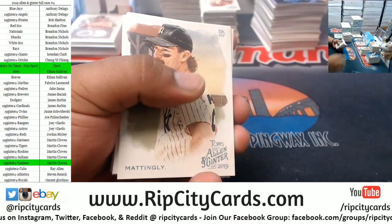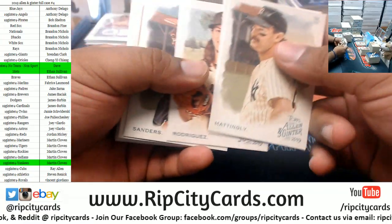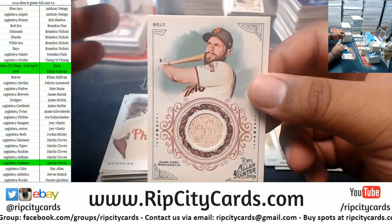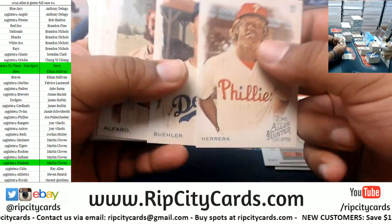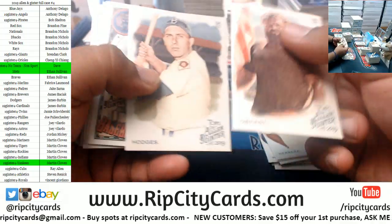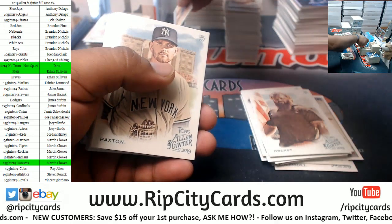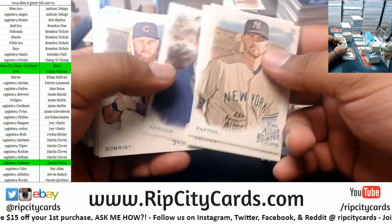Nice, another numbered mini coming up there. Relic for Brandon Belt Giants. Number for Suspense Family Barbecue. Actually, no, I lied. It's a regular one. I lied.